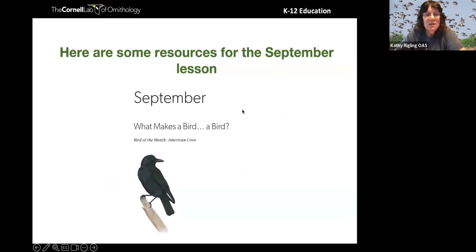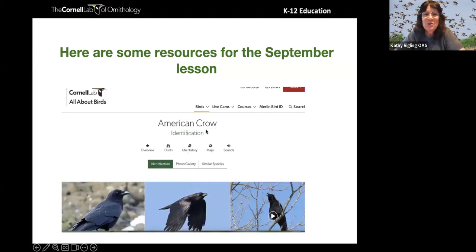So for September, the bird of the month is the American crow. If you click on the bird, when you open up your download, it takes you to a really cool place from Cornell, all about birds, and you can learn more about the American crow. There are sounds, there are maps of where they live. It's something you can share with your students that they'll really enjoy seeing. It even has little videos of them.